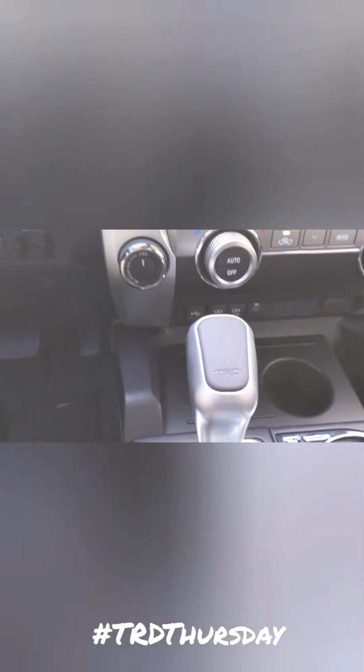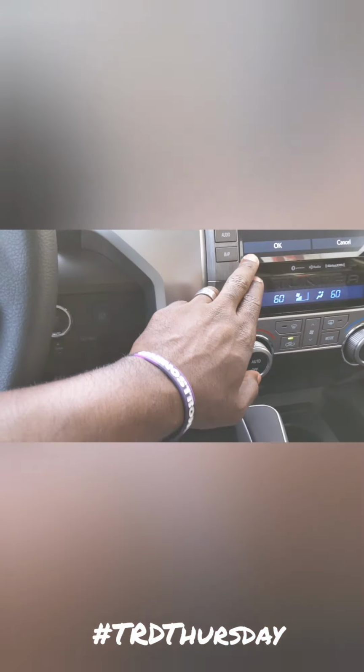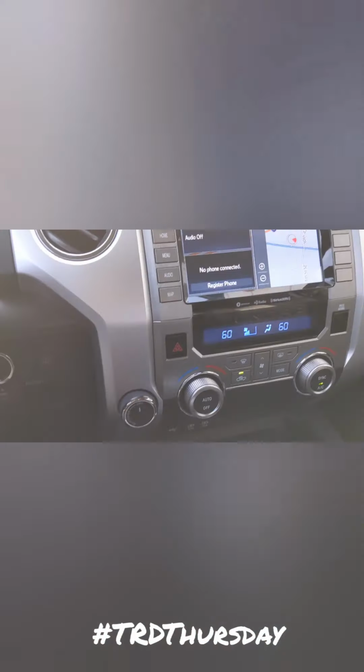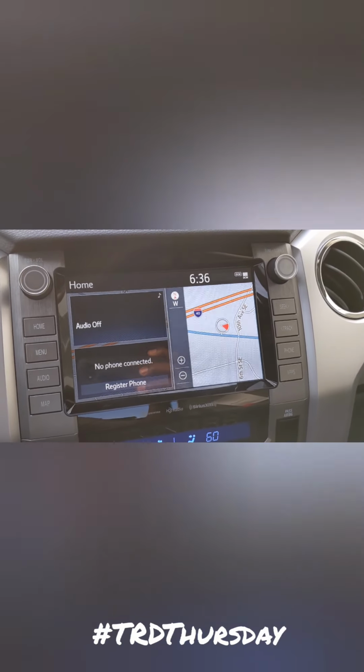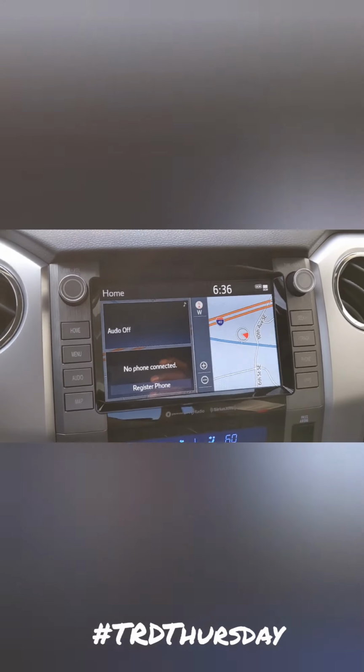The off-road, of course, the TRD models, you get the TRD stamp on the shifter. Talked about this last week a little bit, on Tuesday. You've got lane departure. Also featured on Tech Tuesday is your dynamic radar cruise control. I love those features on the new cars. Look here, huge 8-inch display. You've got your integrated GPS.